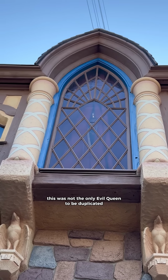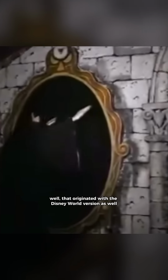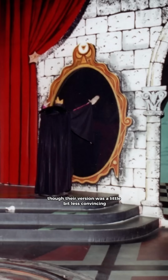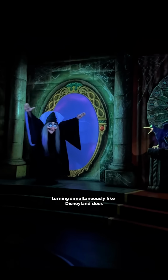This was not the only evil queen to be duplicated, however, because this scene where she's looking in the mirror and then she turns around and she's the witch, well, that originated with the Disney World version as well. Though their version was a little bit less convincing and didn't involve two characters turning simultaneously like Disneyland does.